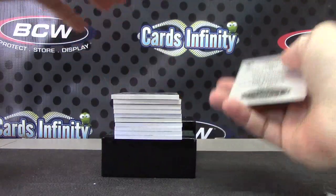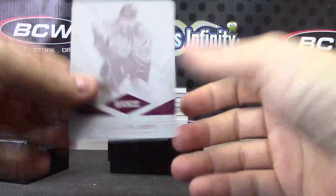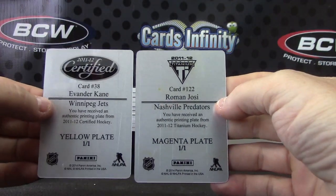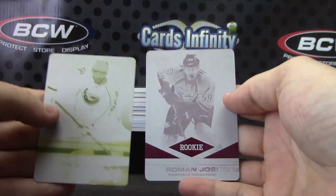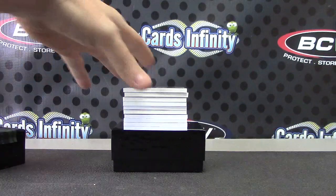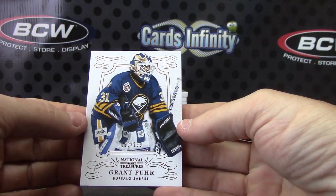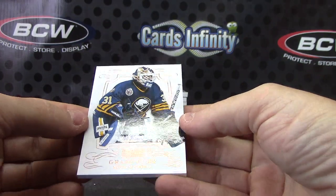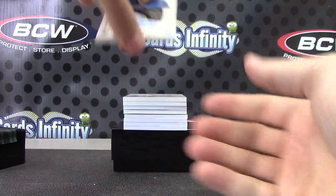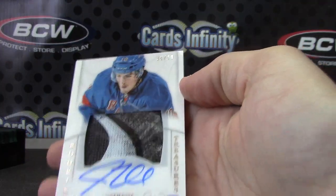There we go. Actually, let me get rid of that one. Use your last box as the balance. All right, we have Evander Kane and Roman Josi, magenta and yellow are your plates, and we're off. Grant Fuhr base card, that one is numbered to 199. Your rookie is numbered to 99, that actually looks dirty.